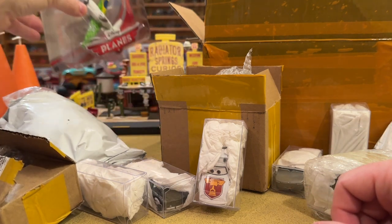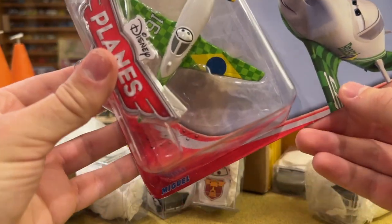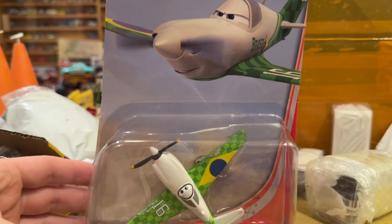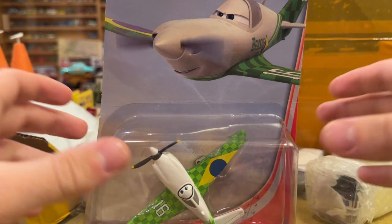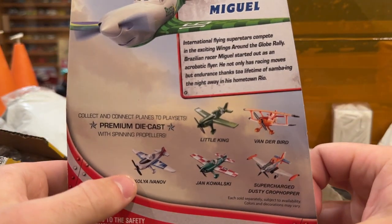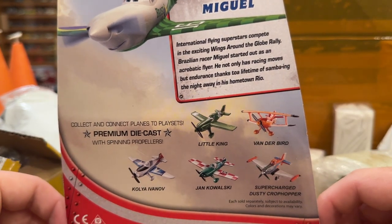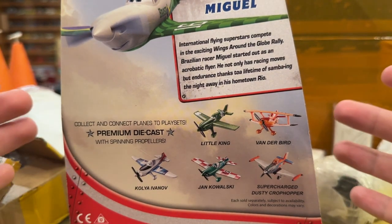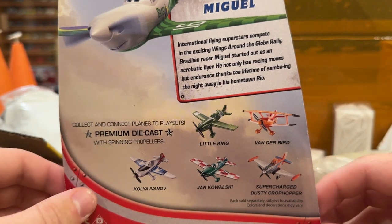And let's just start with a non-prototype though, that being the Planes character Miguel, one of the rarest Planes characters ever released because he was an international exclusive in Canada. For whatever reason, Planes loved Canada. If they were going to be an international exclusive, it was going to be to Canada. That applies to Miguel here, Koyla Ivanov, and Little King, their first releases, Vanderbird, and then Vesici was also one of them as well. The Elusive Five, as I like to call them, because they were the last wave of 2013 Planes that never hit the United States of America, or really anywhere else for that matter.